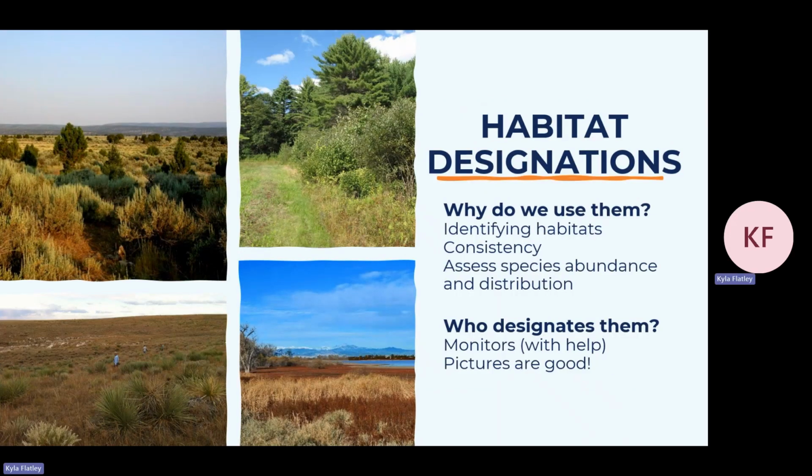So why do we use habitat designations? This can be used to describe which butterflies can be expected in which habitats. It also aids in the consistency throughout the data between monitors. Monitors ultimately designate the habitat types, but we are always willing to help. Like I said before, pictures are very helpful. Next, we will get into the different habitat types.